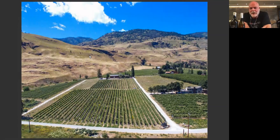So this is our next vineyard down the valley. This is actually on the Golden Mile. In Oliver, there's a section of the vineyards called the Golden Mile, and that's the very first sub-appellation in British Columbia. There's about, I'm going to say, 6 or 7 wineries on the Golden Mile bench, plus a bunch of other just straight vineyards.